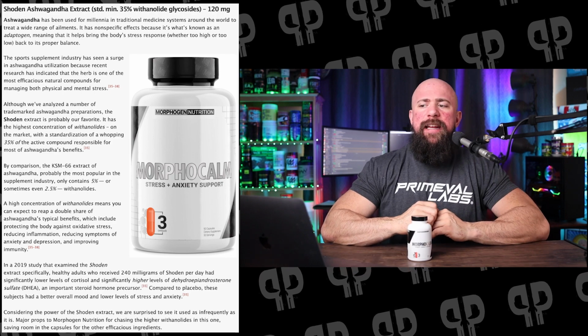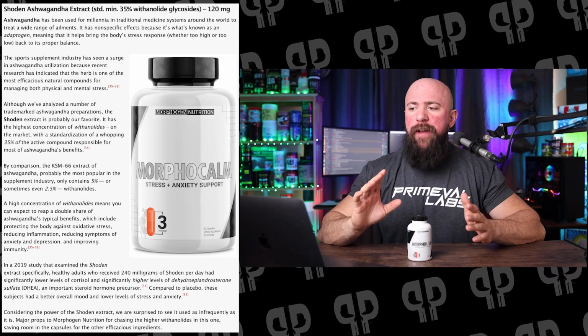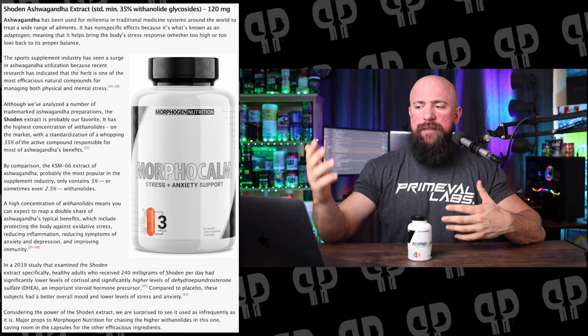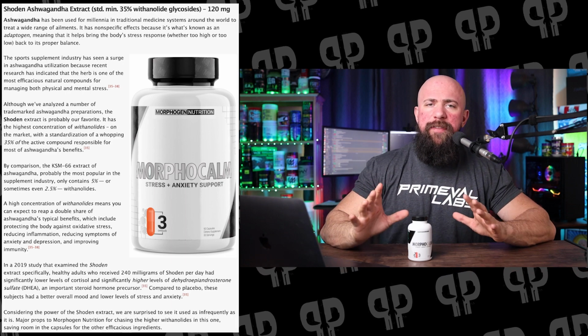This has been used for millennia in traditional medicine systems around the world to prevent a ton of different ailments and its non-specific effects because it's what's known as an adaptogen. So it brings the body's stress response, whether too high or too low, to a normal, proper balance. We've definitely seen a surge of this in the industry.